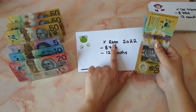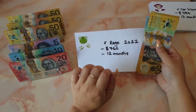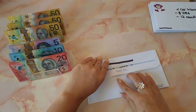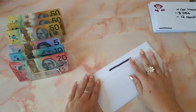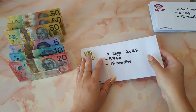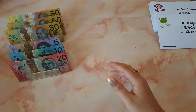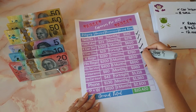So this is for my car registration for 2022. Little froggy here, and for 12 months it will cover. So 760, which we are done. Thank goodness. Oh my god, one envelope down. How exciting is this? $760. Woo! Super happy about that. And let's mark that one down as well.